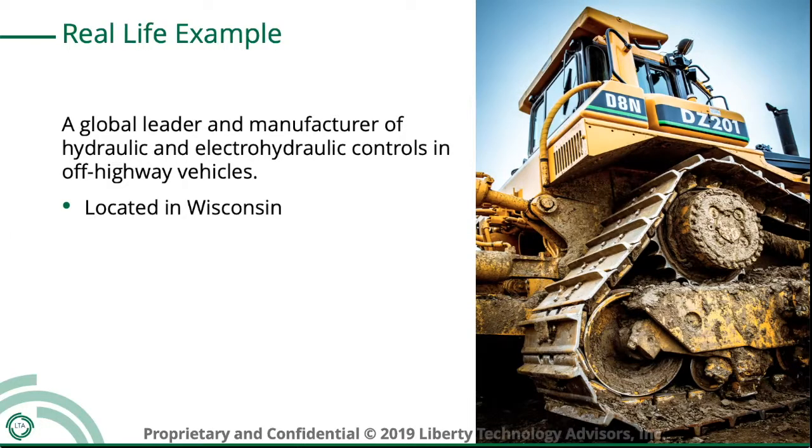So we've got another client that does a significant amount of work in both off-highway and automotive. They manufacture hydraulic and electro-hydraulic controls. Part of what they do is a big safety concern for the equipment and for the companies that buy their equipment. In putting those in place, we had to make sure there was a significant amount of quality built into each of the processes so that we weren't waiting till the end of the manufacturing cycle to say, hey, this has passed the quality test. It was passing as it went. And if it didn't pass, we stopped it at that point and fixed the problem before they manufactured the next piece. Very critical to their organization from how we put this together.